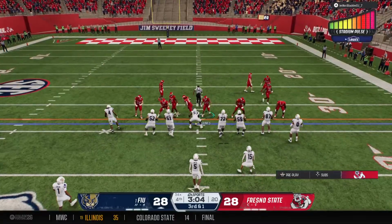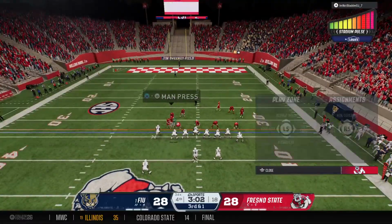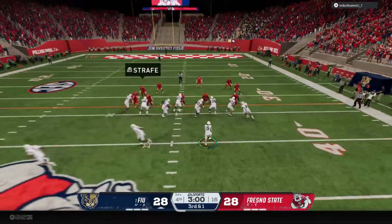Looking to convert, they'll go to the Wildcat. Back has it.